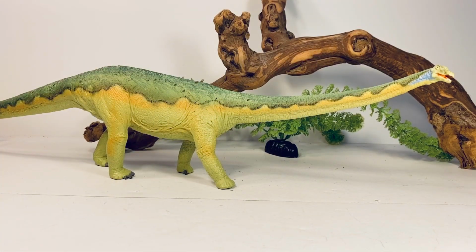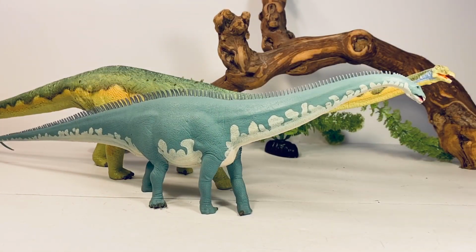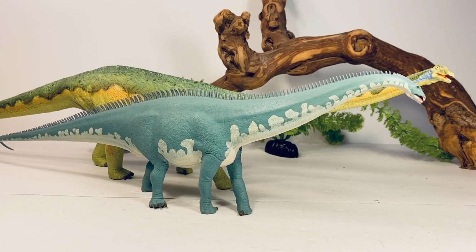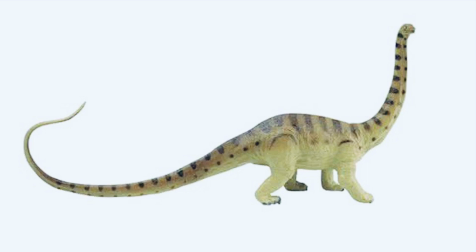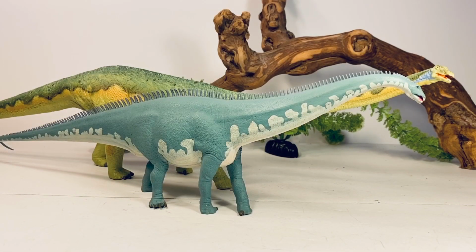And next up is the 2017 Diplodocus. And this is a fine update to this figure. This one right here was an update to the old original Carnegie collection Diplodocus, which unfortunately I have no idea where it is. I have probably 99% of the entire Carnegie collection, but a vast majority of it is still buried away at my parents' house, and one day I just have to suck it up and go over there and dig it out.